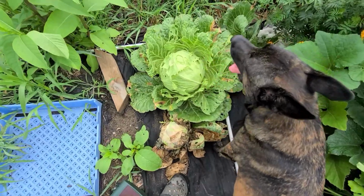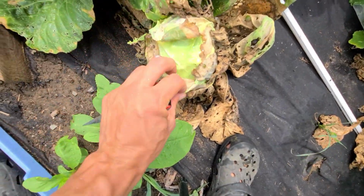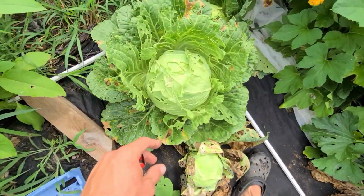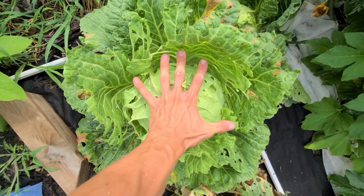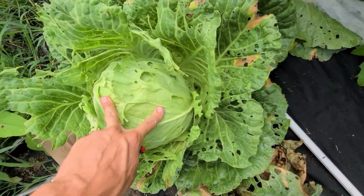So you can see I let my cabbage go. This one's probably still good. If you take some of these outer layers off, you can see it's still a good ball cabbage in there. And this one, look at that. I got 10-inch hands. And I think that's about a 9-inch cabbage. Maybe 10 inches down there in the center.